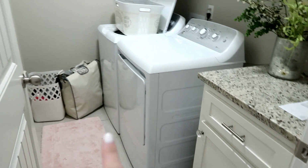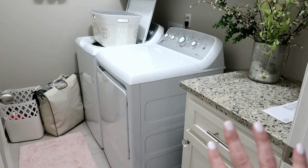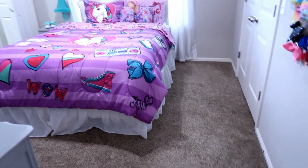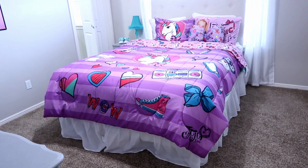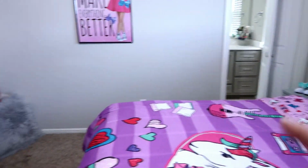Laundry room's pretty good, other than I need to do laundry, but at least it's tidied up. This is our catch-all place, but I've actually got it cleaned up for the moment. But I need to work on some laundry. Like I said, Savannah is gone, but she got her room picked up, which is super nice. So I just need to vacuum in here, and then I'm gonna clean her sink out as well.